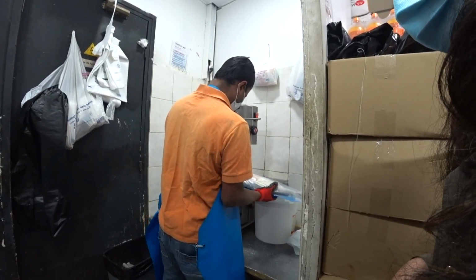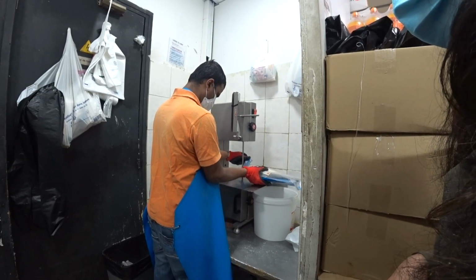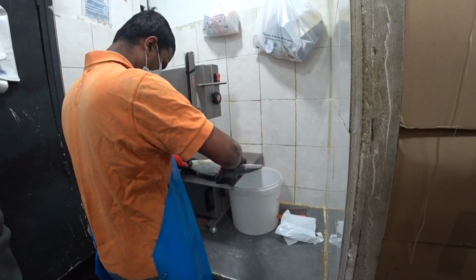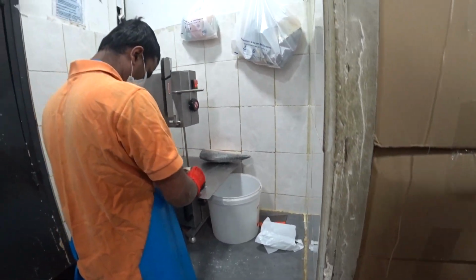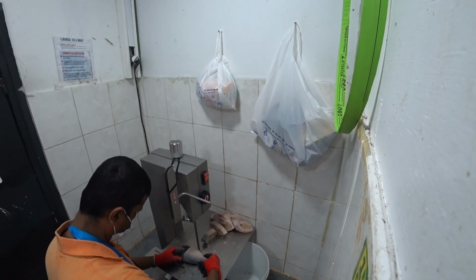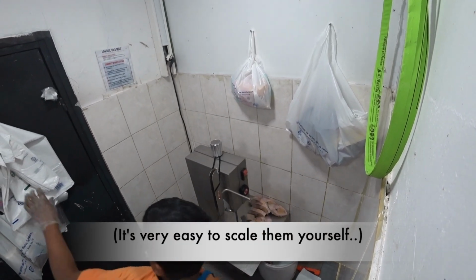We got a 1 kilo ilish fish and he's going to cut it up into small pieces for me. In fact, he even asked me what size of cuts would I prefer. So these are cuts that he would customize for us, and I told him that I would like just medium cuts. So let's have a look to see how he does it. And the only thing that he would not do is scale the fish. So this is something that I would have to do myself when I get home.